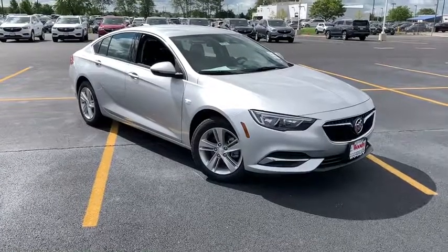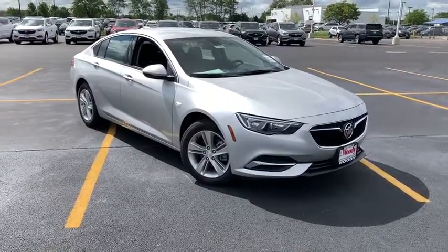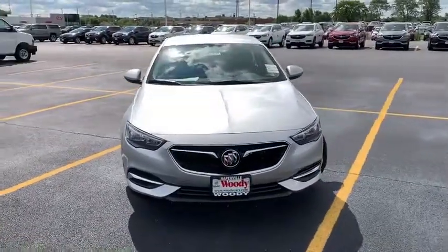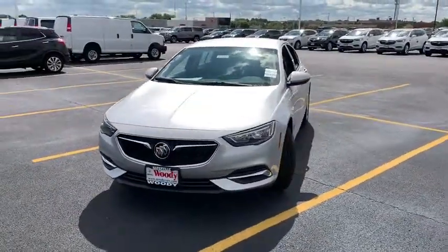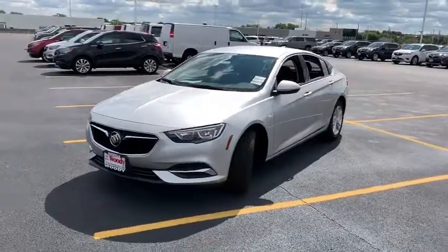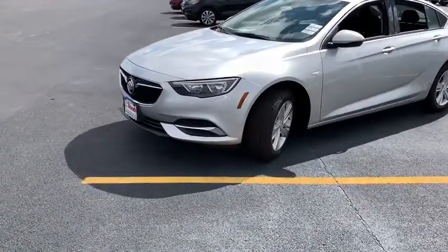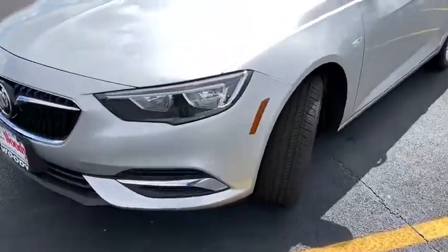You are going to love the 2019 Buick Regal Sportback. The Buick Regal Sportback provides a stylish exterior and an extremely well-appointed interior. A high level of driving comfort is matched only by the functionality that accommodates the sporty hatchback. Here are some of this vehicle's great options.